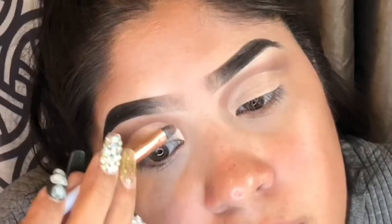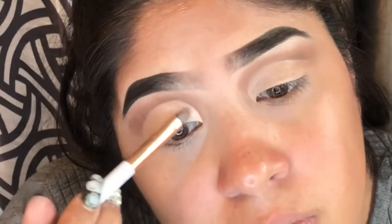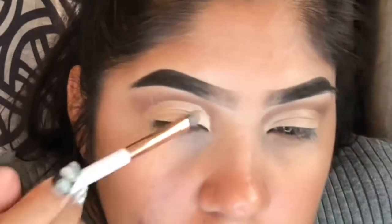The next shade I'm using is this one right here. It's like a white. I'm pretty sure it's called Beam. And it's really pretty, like it's bright, like a pearl color. So this is going to be adding it inside my crease.